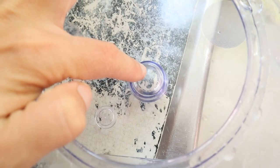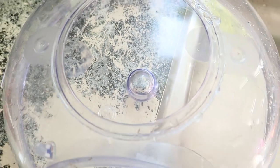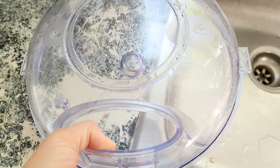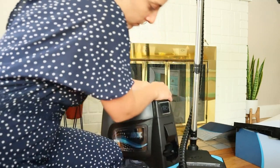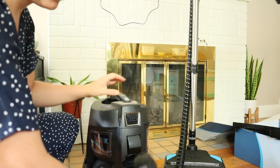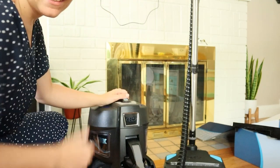All right, so the top of that little thing is the max fill line. So I filled it just below it and I will put it back in. It still has some stuff in it, but for the most part, it is clean. So this piece is magnetized and just fits into here. You just kind of clip it in like that and it's ready to go.